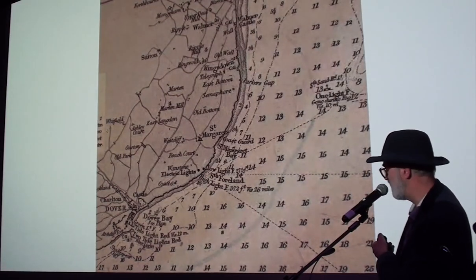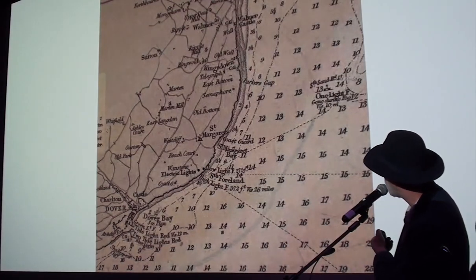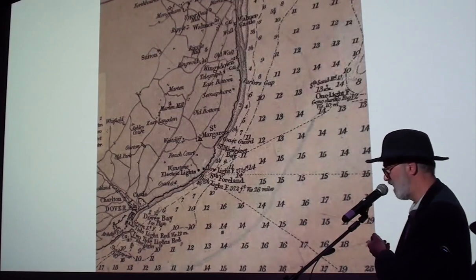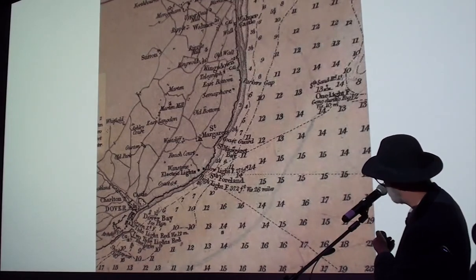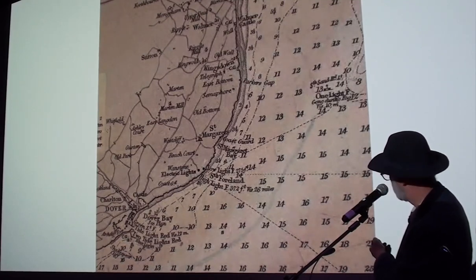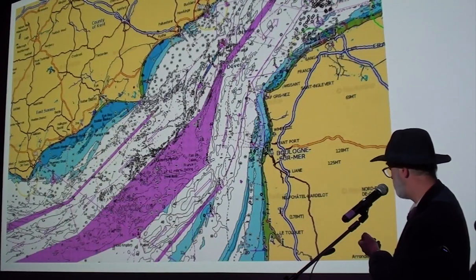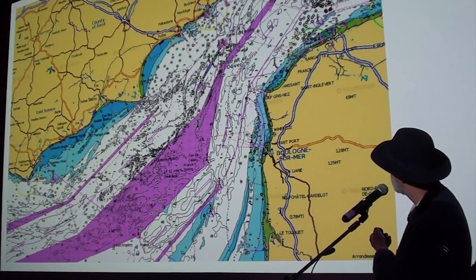This is a map from the 1840s. This is about 100 years later. The depths are in fathoms. So 8 and 9 fathoms is about 15 meters. Now, I'm going to show you a modern chart. There's Deal again. And this is the area they were in.